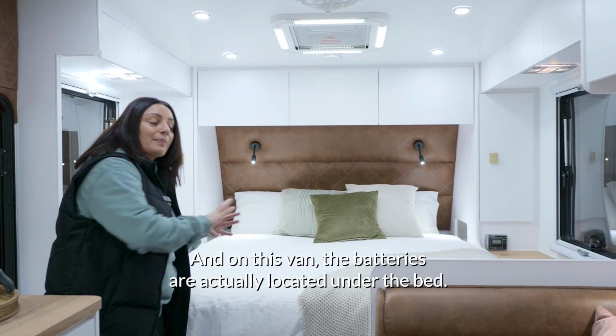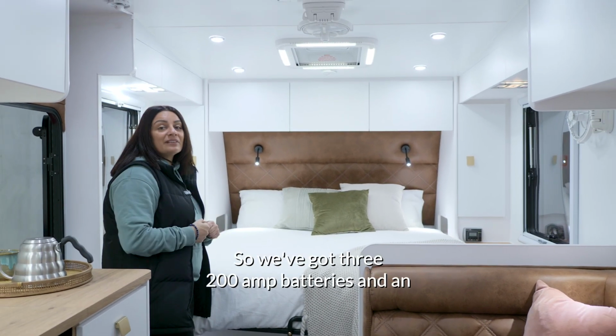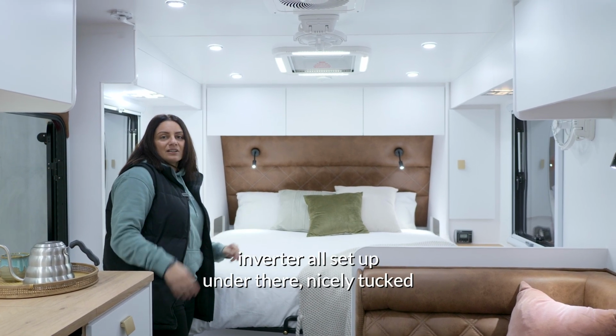And on this van, the batteries are actually located under the bed. So we've got 3 200 amp batteries and an inverter all set up under there, nicely tucked away too.